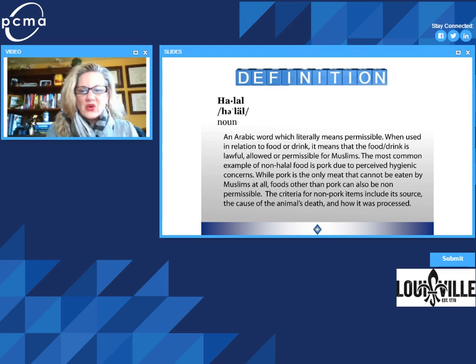Absolutely nothing. So anything that was killed in a permissible form by Muslims is considered halal. So it's very, very similar to kosher. And if you want these slides after the event, I'm going to tell you how you can get them so that you've got these definitions and you can keep them as kind of a cheat sheet for after this, because again, it's a lot of information. I want you to retain it. I want you to remember it.